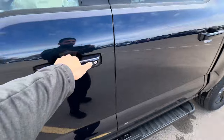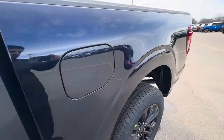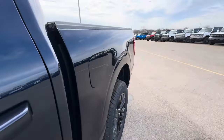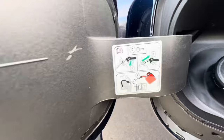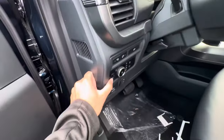And then once again, to open your gas cap, just gotta hit this button right here. Power Boost, pressurized gas tank. You're gonna hear that sound. Do it again. Oh, please wait for the fuel door to open. Now it's open. Put regular gasoline in here.